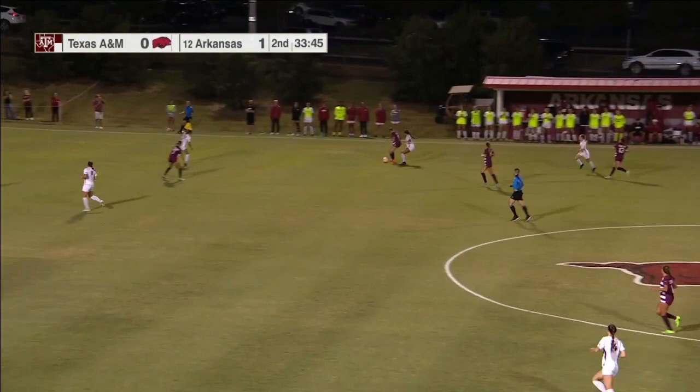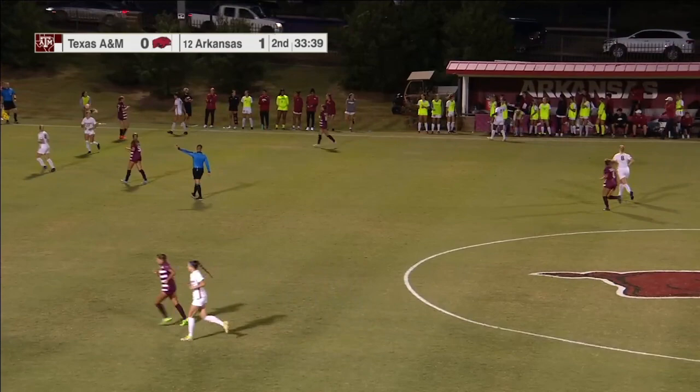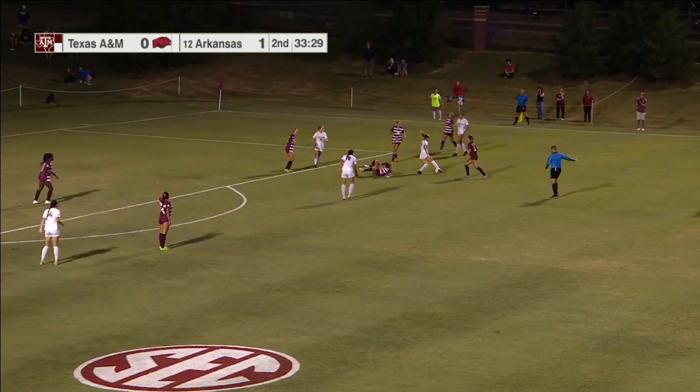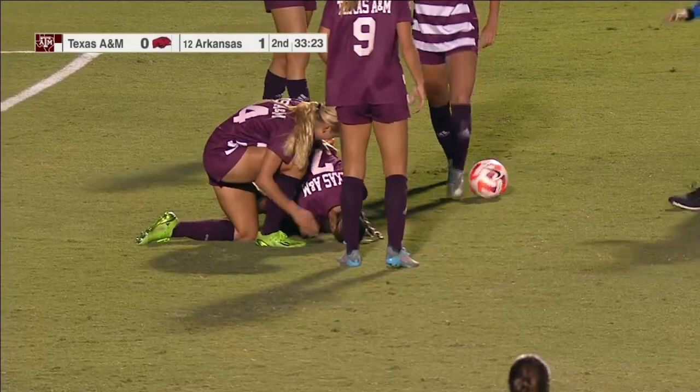That gets sent into the bench. That is always a rowdy Razorback bench contingent. Bounce down, effort to keep it. That's a foul. And that may have caused some real damage.